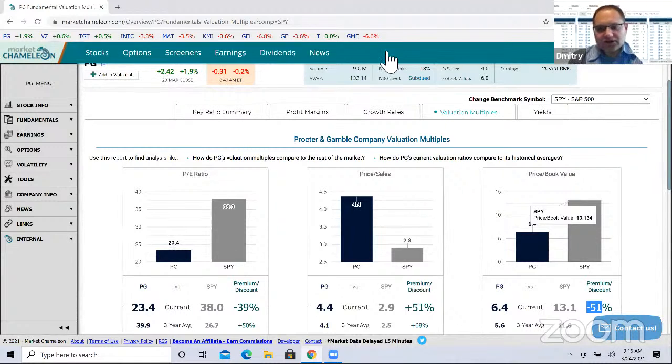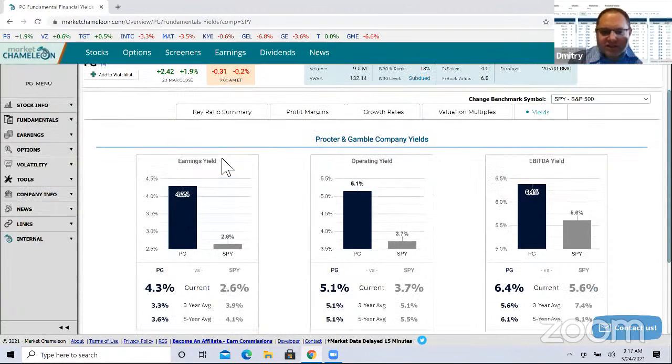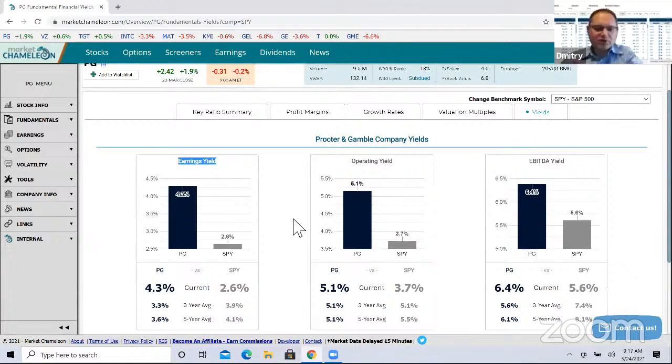Lastly, I'm going to take a look at the yields, and then we're going to take a look at what we think Procter & Gamble's fair value or implied value could be. Earnings yield is if you bought all the stock, right? If we bought all the stock in Procter & Gamble, bought the entire company, its market cap. And if we kept those earnings, assuming the last trailing 12 months earnings continue, what would that yield us?